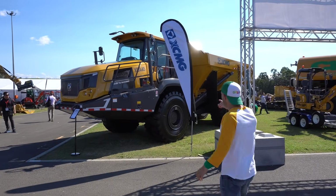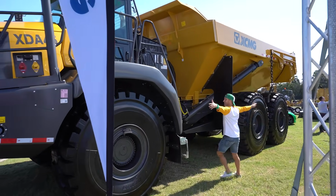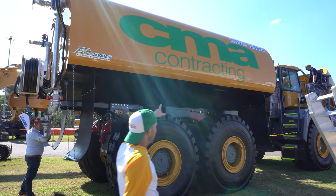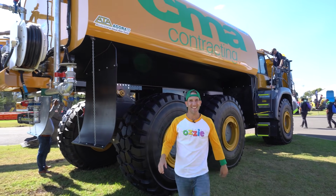Look at the size of this dump truck. What? It's huge. Absolutely massive. Look at the water truck. Imagine how much water you could fit in that. And I love the look of it because it's green and yellow, just like Ozzie.